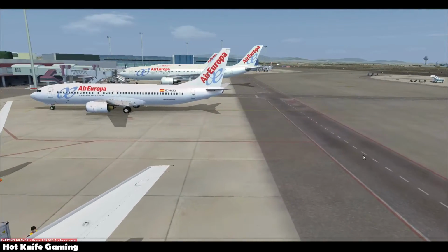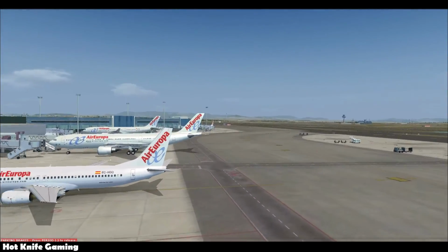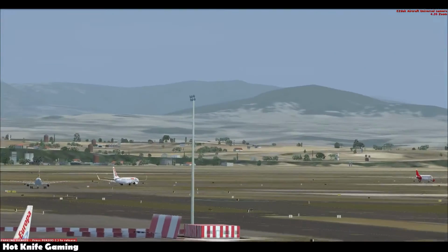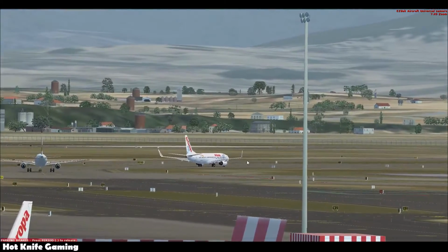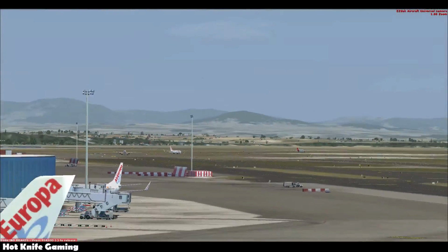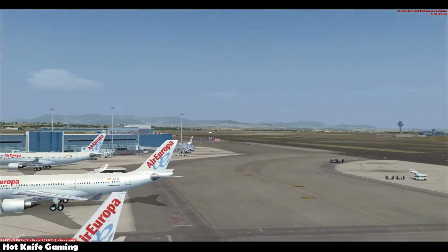So we're going to get ready for another sector. I'm going to do the longest taxi of my life. Going to runway 36 left, which is where all these Air Europas are going, all the way down here. It's the same long taxi, where that one there is.